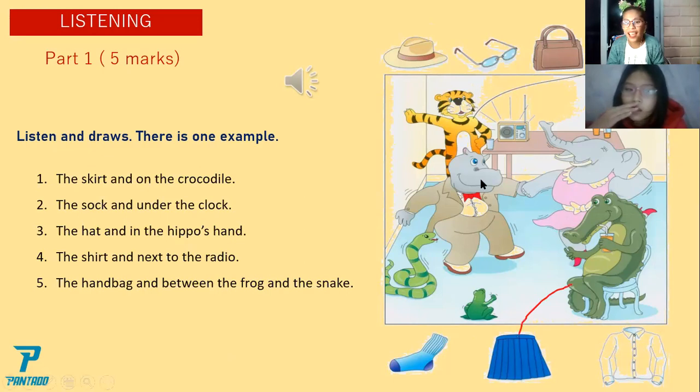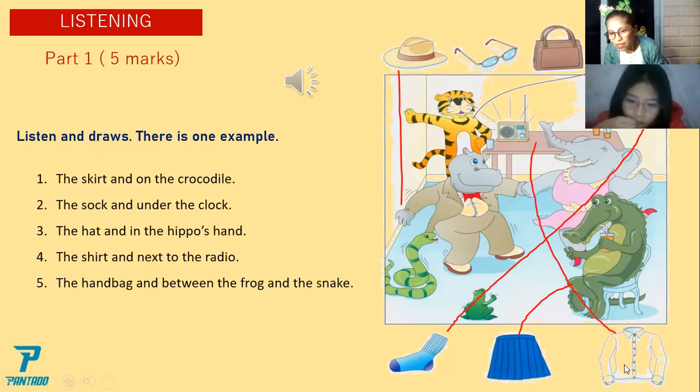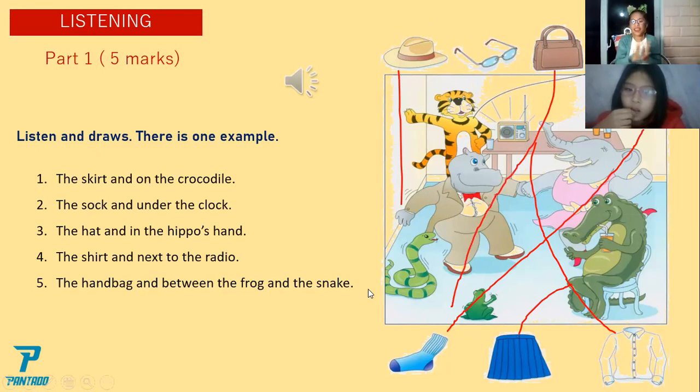Let's see here. Oh, the crocodile is wearing a skirt. Next. Oh, the clock is wearing a sock. Next. Oh, the hippo is holding the hat. And next. The shirt is next to the radio. And the handbag, where is the handbag? It's between the frog and the snake. Oh, it's here. Very good, Ouyan.